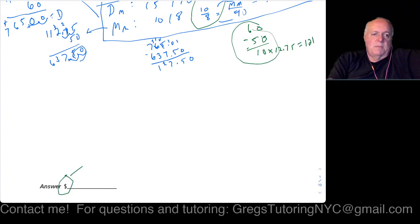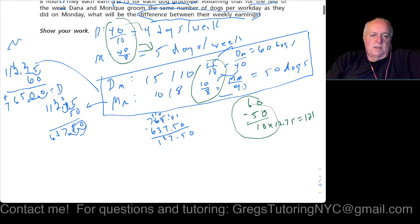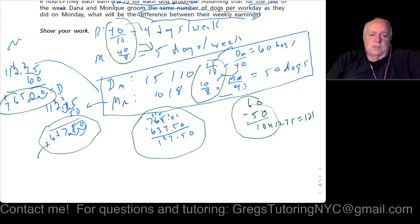Some students get bogged down in the answer, and they assume the first calculation, if they did it this way, is the answer. It's not. Okay? Some get so bogged down they think this is the answer. It's not. You have to do the subtraction. You don't do the subtraction, you don't get the right answer. Some will also do the 60 minus the 50 and think the 10 is the answer. Be careful, guys. Okay, so that's that question.